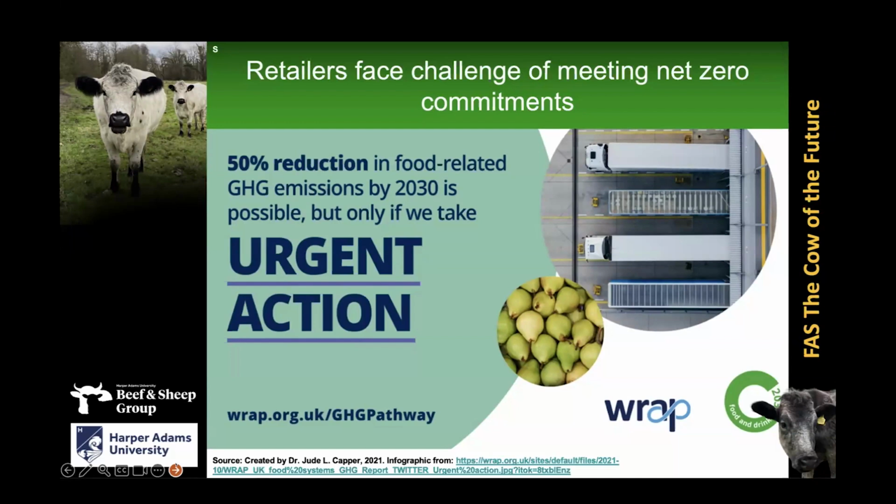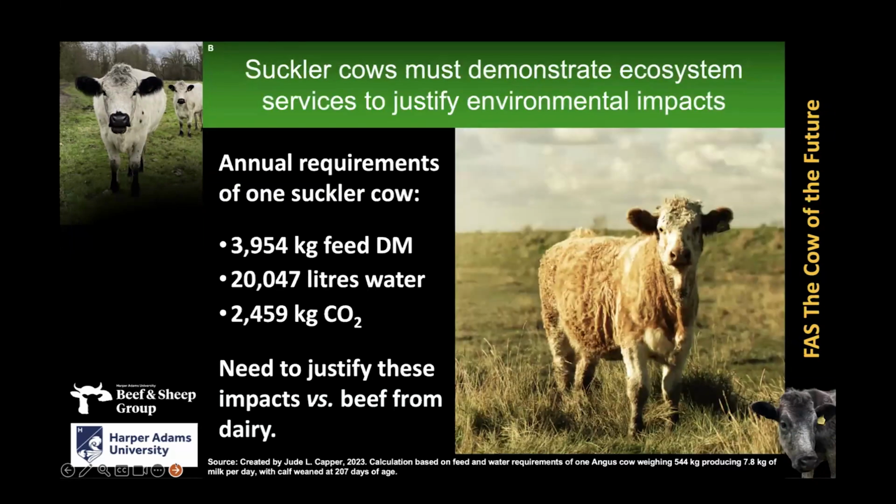And I talked about suckler cows earlier, and I do have an honest concern, really, that if I was a retailer or a processor, the carbon footprint of dairy beef is roughly half to 2/3 of that of suckler beef. So if I'm thinking, what do I do about my scope 3 greenhouse gas emissions, which are the ones that come from the producers in the chain, I can see that dairy beef could be the answer. Now, please don't think that I'm knocking dairy beef here. I'm not at all.